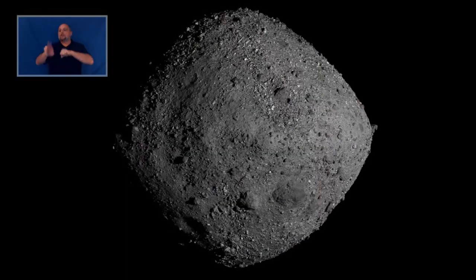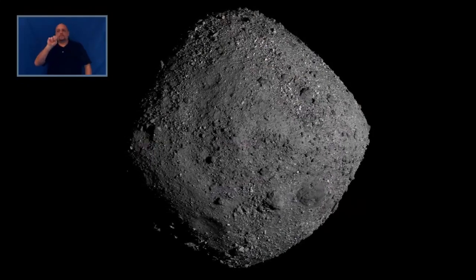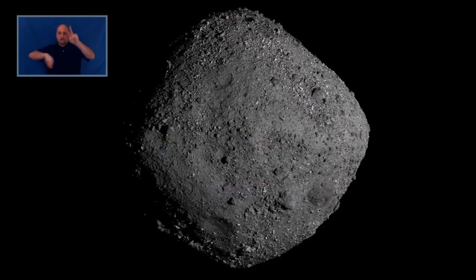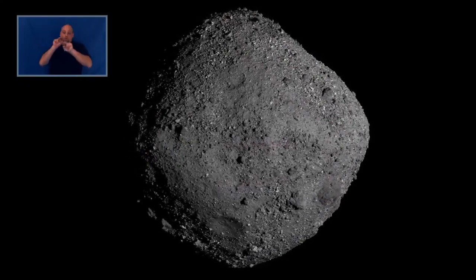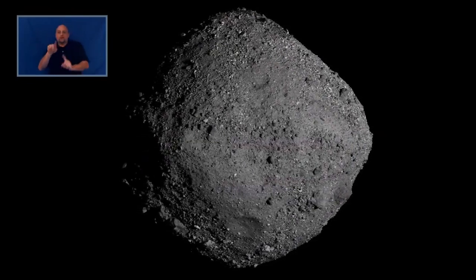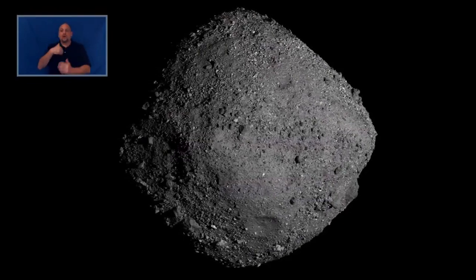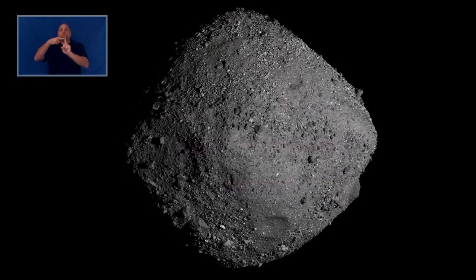So there are lineaments, there are lines that run around Bennu in some spots, but there's macroporosity. There are holes, empty spaces inside Bennu based on the gravity model that we've developed from watching those particles fly around Bennu and from our close observations. So it is not a solid rock. It's very fluffy, and that's also consistent with the crumbliness of the surface that we saw.